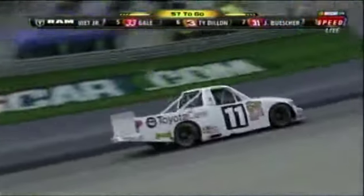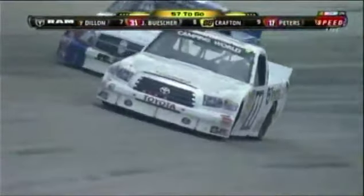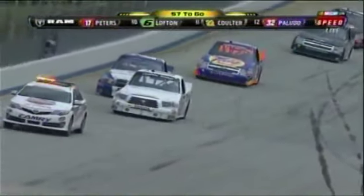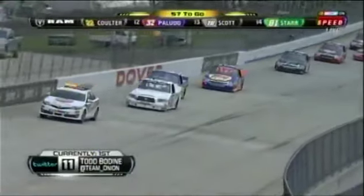Todd Bodine, your race leader. Parker Kligerman running second. Harvick, Nelson Piquet Jr., Cale Gale, your top 5. Ty Dillon back in 6. James Buescher is 7th. Matt Crafton, Timothy Peters, and Justin Lofton, your top 10.